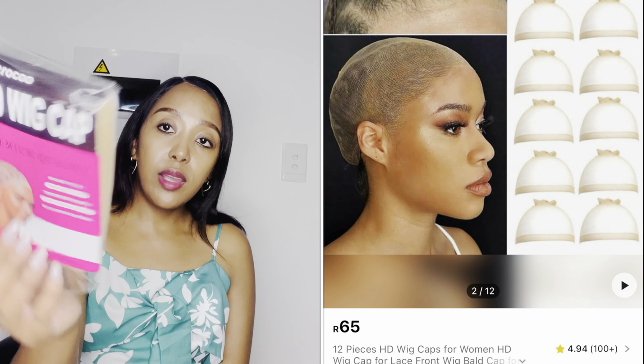Then I got a pack of these tops. Let me show you. These are just for chilling at home, maybe with some leggings. Really nothing special. So it's three of them. It's that one, then this one in white. I think this one is a bit see-through though, but it's just for in the house. Then this one is in black.